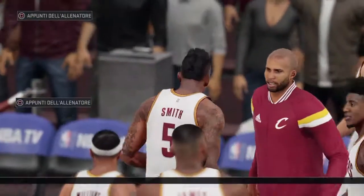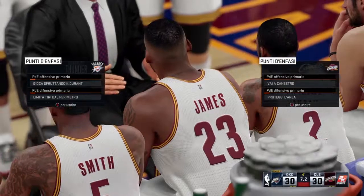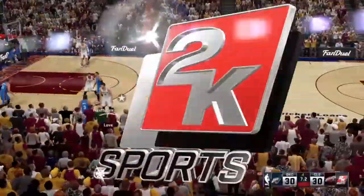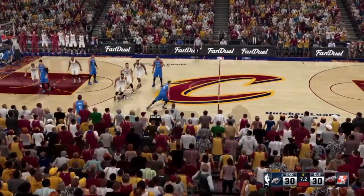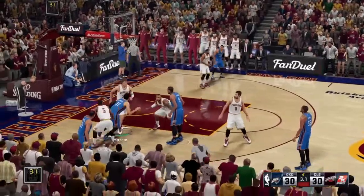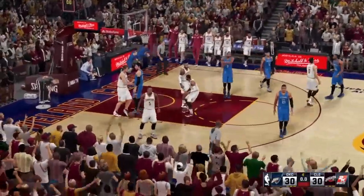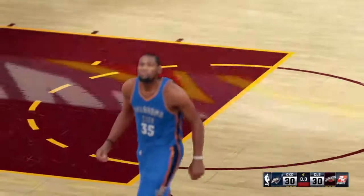Now a timeout called by Oklahoma City. And the pass to Canada. For the win. Regulation is ended and we're heading to overtime. And we'll be back right after this.